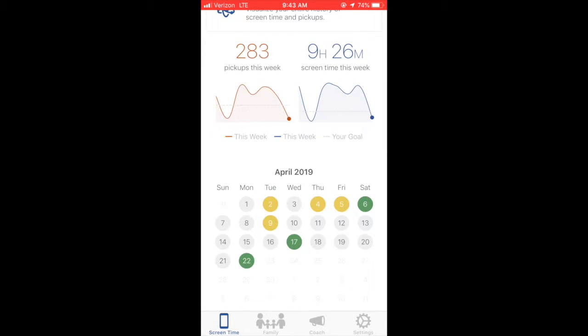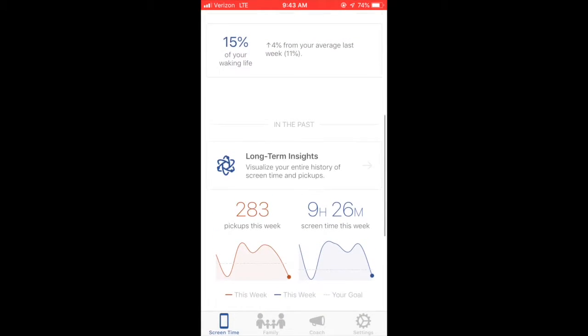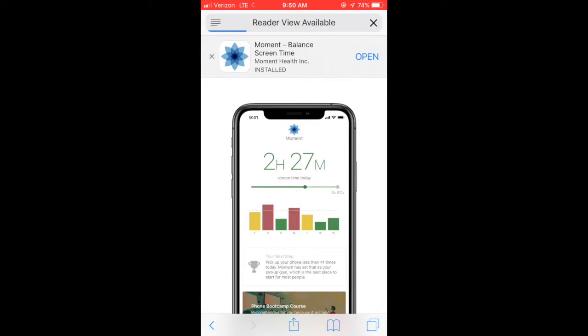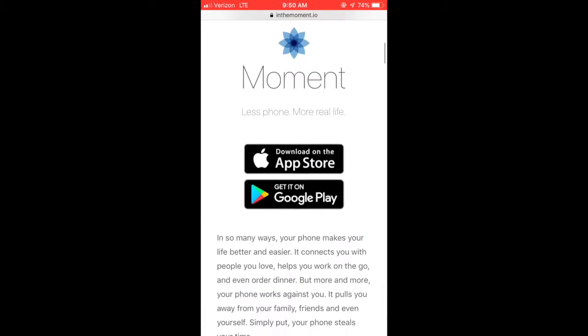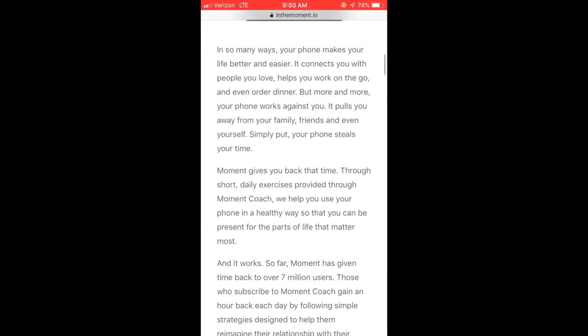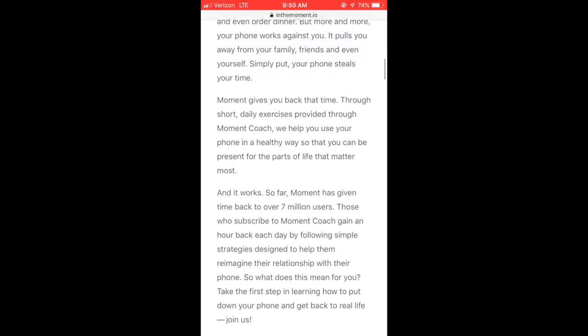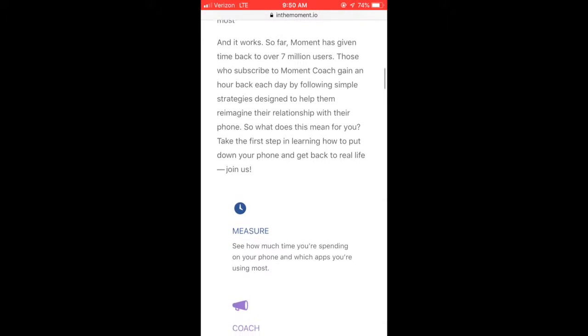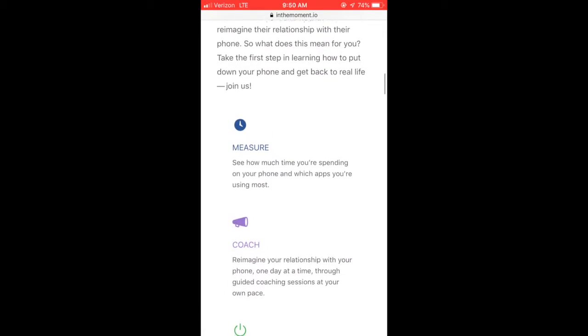Moment enables your phone to be used in a healthy manner in which it tries to, quote, give you back time for the parts of your life that matter most, end quote. Its purpose is to show you how to have a healthy phone life balance through small habit tweaks, and let me say, tweaks isn't used lightly. I'll get back to this later.